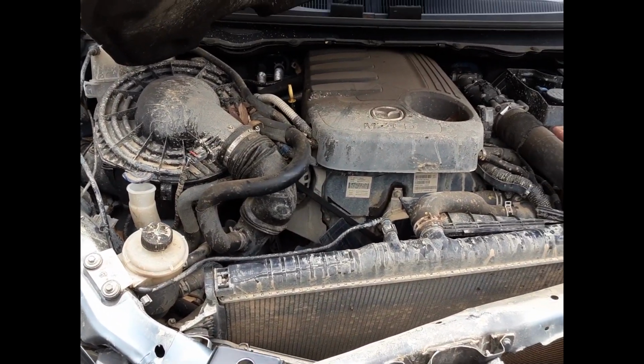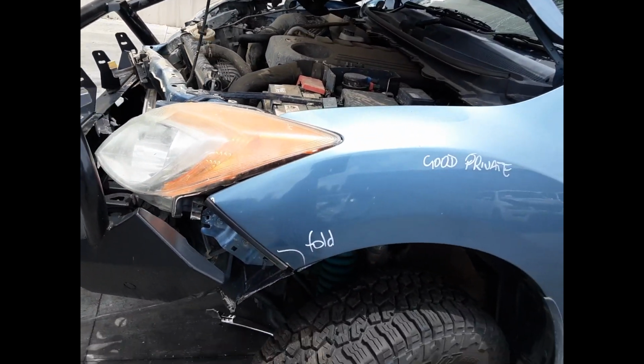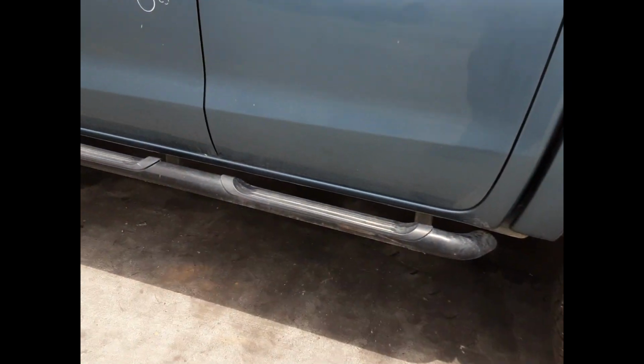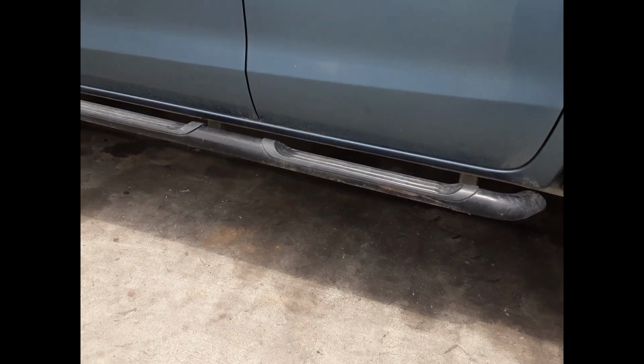P5AT 3.2 litre 5-cylinder turbo diesel engine. The left guard has a small fold on the front edge. Left front door, 3 dents. Left rear door, only 1 dent. Pair of factory tubular-type side steps with all bolts and brackets, sold as a pair.